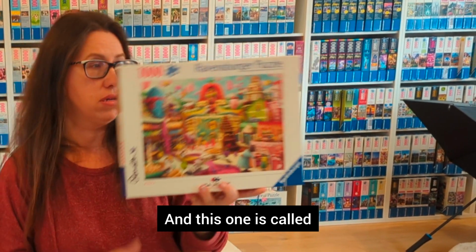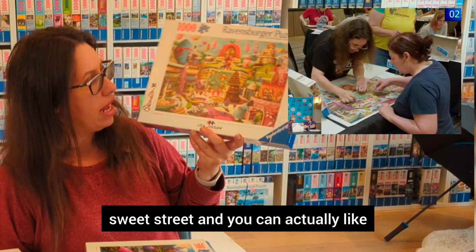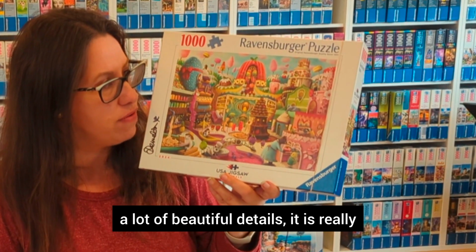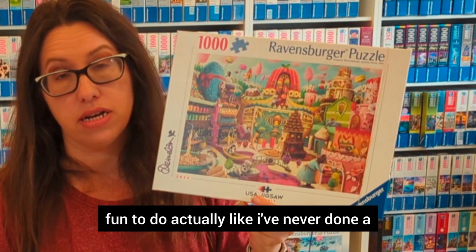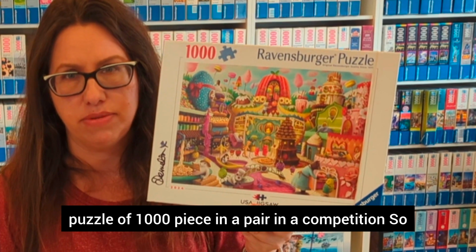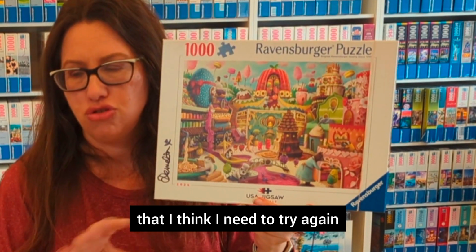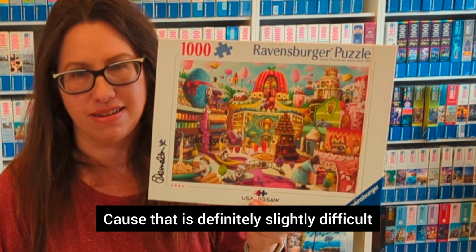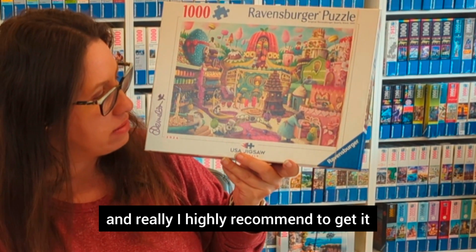And this one is called Sweet Street, and if you do it, look, there are lots of beautiful patterns, a lot of beautiful details. It is really fun to do. Actually, I've never done a puzzle of 1,000 pieces in a pair in a competition, so that was definitely something I think I need to try again to just see where to put all the pieces, because that is definitely slightly difficult. But this was a very lovely puzzle, and I really highly recommend getting it.